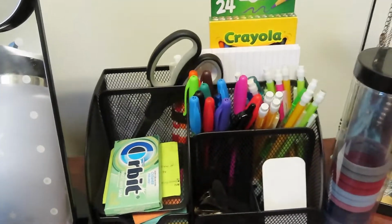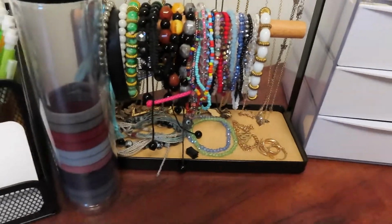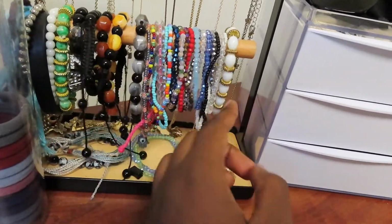I really couldn't tell you where this is from, but pencils and pens and stuff. And then this is a jewelry holder from Amazon to keep my necklaces. Some of them are Shein necklaces, so it's not really giving gold, but yeah. And then most of these are either from Gambia or Shein. This has my everyday stuff.